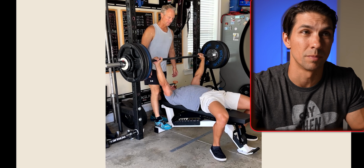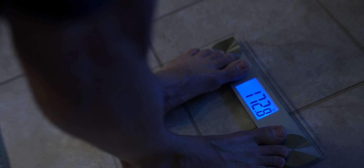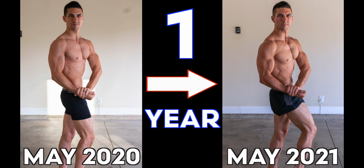And the last time I remember putting on a pound of muscle per month was my first year of training hard, where I put on like 10 or 11 pounds over a year. And I didn't really notice it until I looked at my before and after pictures, and I was like, wow, that was a big change. So these 2 pounds in a little over 2 months, let's see what that looked like in the physique shots.